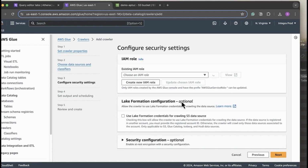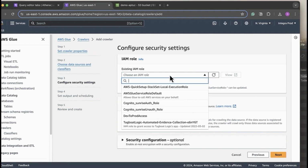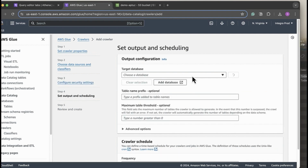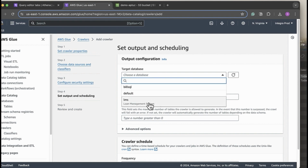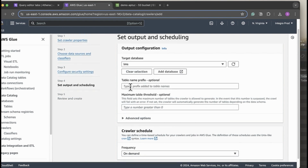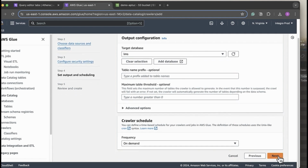Next. Okay, so I need to give an IAM role to this crawler. I'm going to use the AWS Glue service role default, and if you click next. Which database do you want to create this table in? I have one database created, it's called Loan Management System, LMS. I'm selecting that. You can add a prefix if you want this prefix to be part of your table name, or otherwise you can leave it blank.